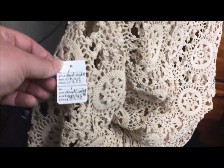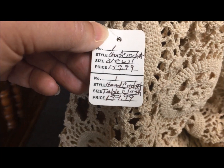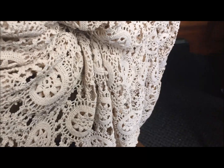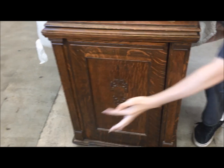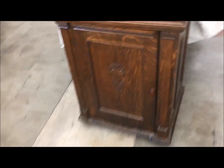I want one. I want a white lacy bedspread or tablecloth, whatever it is. It was $159, and I know that hours of work and lots of talent went into that, but I'm just going to have to learn how to make my own.